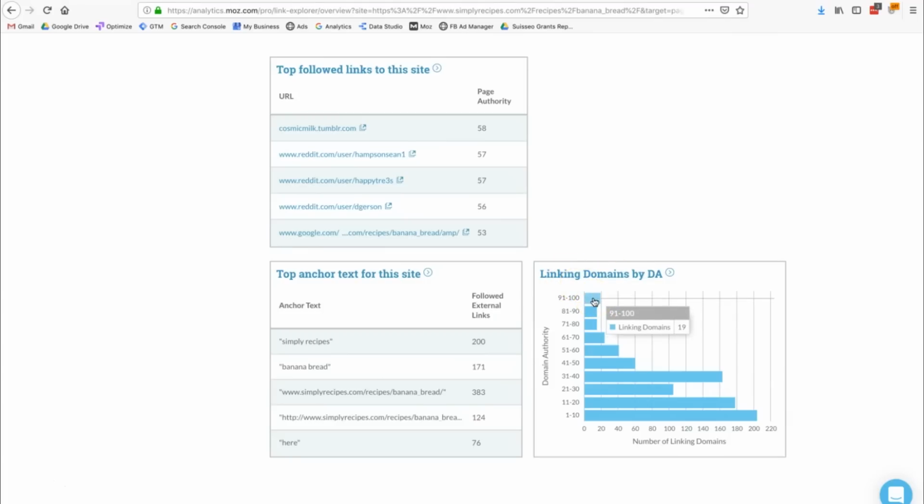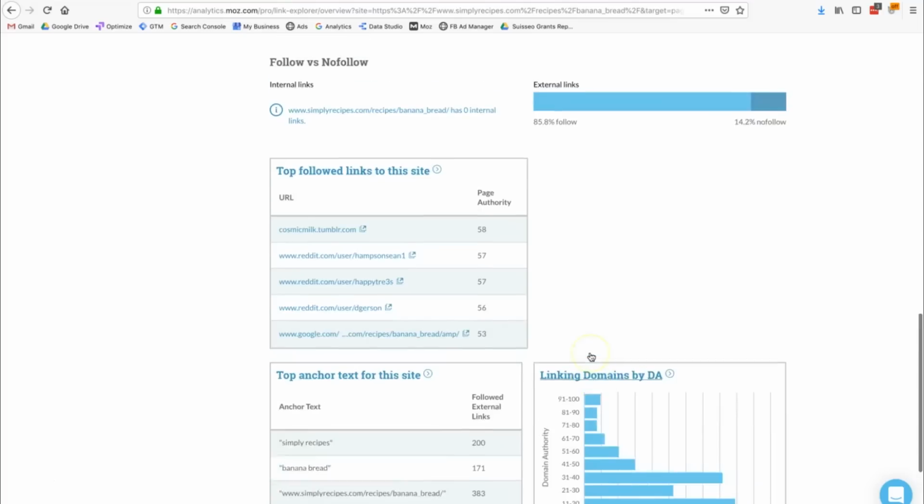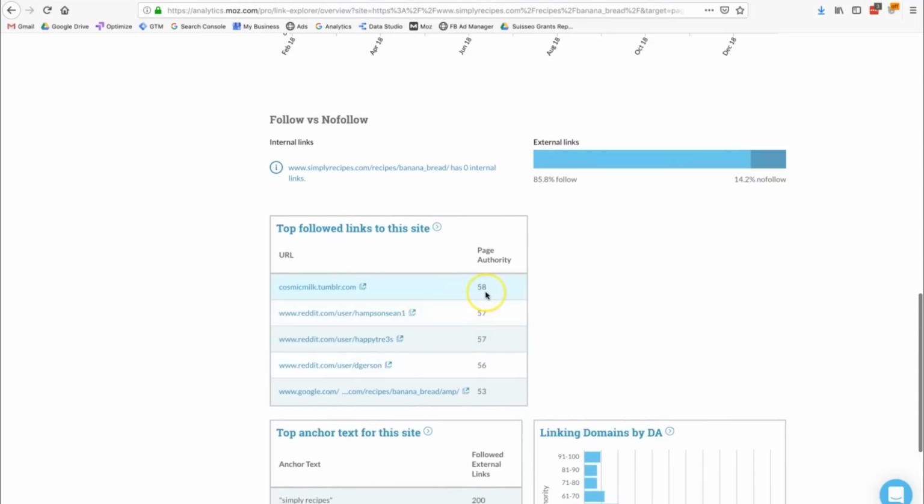So they have 19 domains with a domain authority of 91 to 100 linking to them. They have 15 domains between the range of 81 and 90. So what does that tell me? Between 15 and 19, that's 34 particular domains that are very high quality linking to them. And so we could see the breakout of the linking domains. We could see the top links to the site, and we could see the page authority.